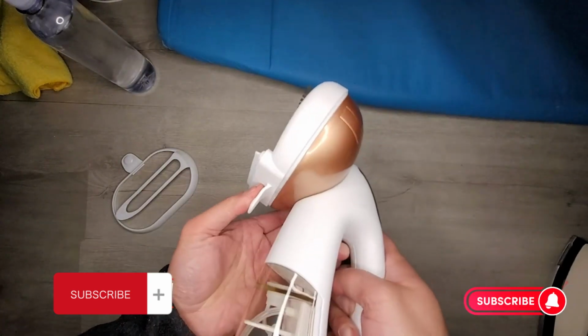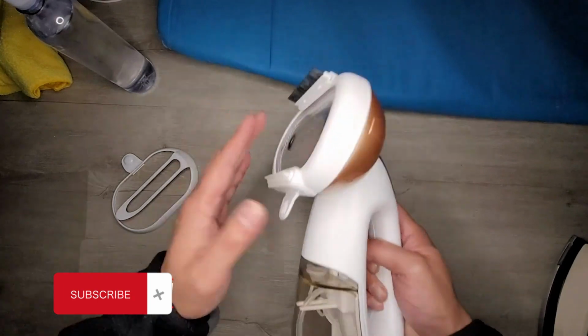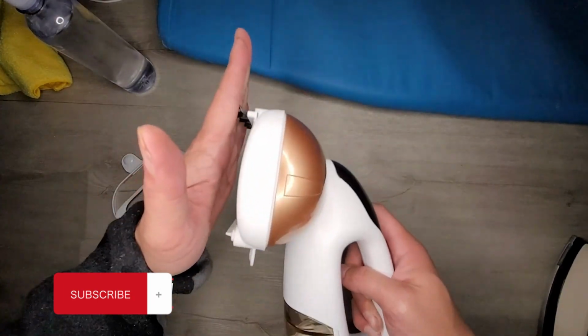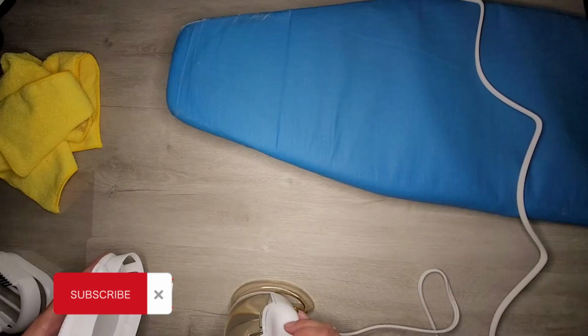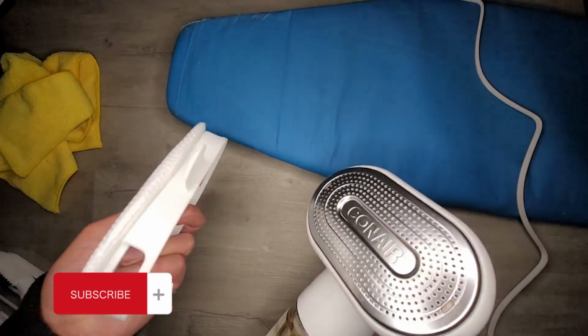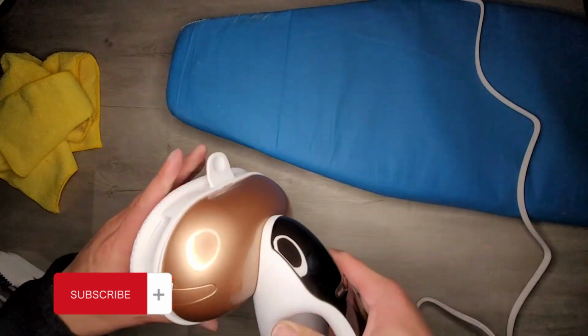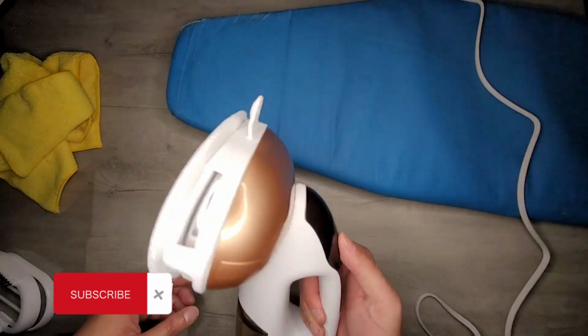variety of fabrics. Portable handheld design. One of the standout features of the Conair Handheld Garment Steamer is its portable and handheld design. This compact steamer is lightweight and easy to maneuver, making it an excellent choice for those who frequently travel or need a quick touch-up before an important event. The ergonomic handle ensures a comfortable grip, allowing you to effortlessly steam your clothes with precision.